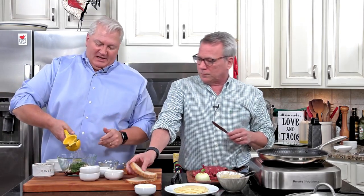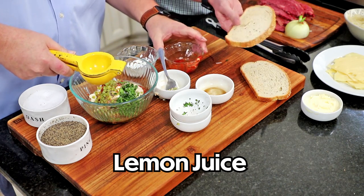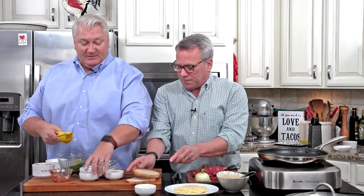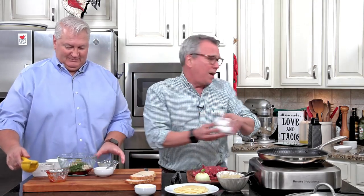And then we have half a lemon, freshly squeezed. You're going to want about a tablespoon, and that's about half a lemon. Make some room so you can butter that bread. Now we've got to get some bread involved.